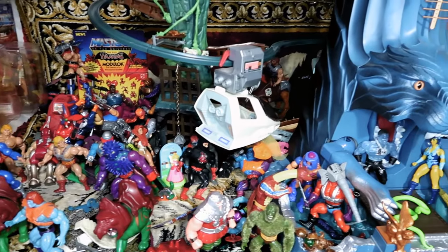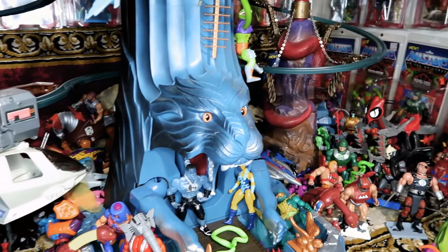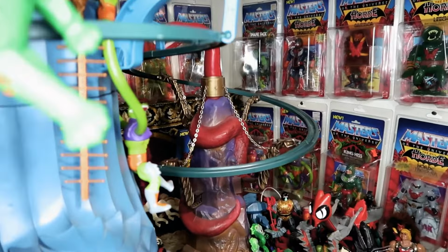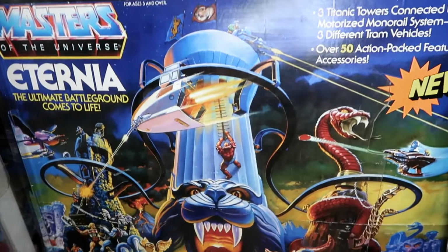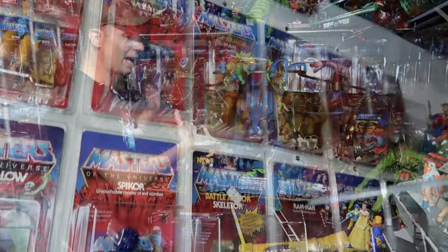So that's why these are kind of in disarray and in no particular order, and some of the weapons are out of their hands. It's a full set, like every single figure that was produced in the 80s of Masters of the Universe is in here. But they come up here, they bring a stool, and they create chaos, and I like that.